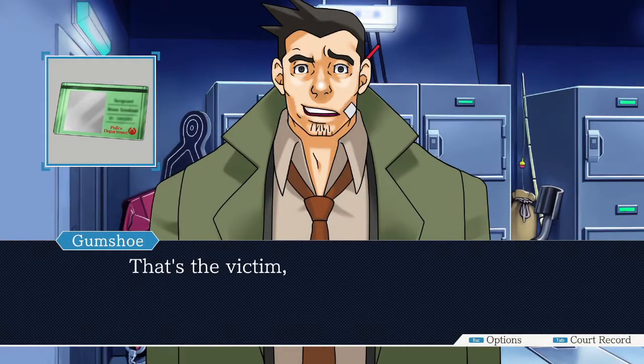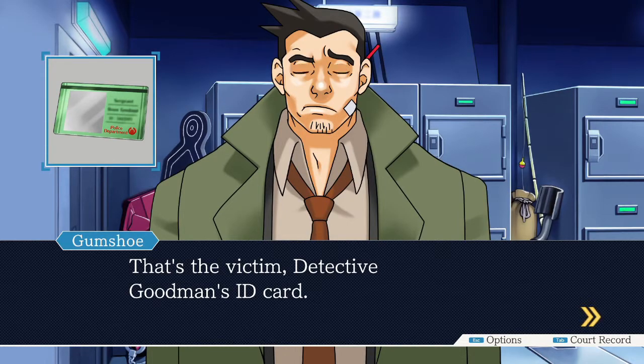I don't know if showing this stuff's gonna help, but I guess I'll do it this time. They telegraphed that we need to give him the item so hard that I felt like there was no point in anything else, but we'll see with Gumshoe. We'll do this real quick.